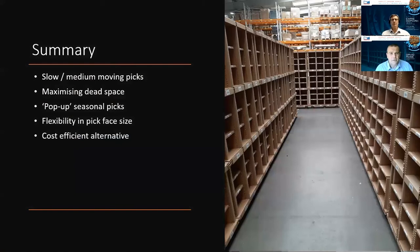So in summary, PIX is designed for slow and medium moving product. It's not really designed for fast moving product, because I'd suggest that if it's fast moving, it's on a pallet, it's picked, and a new pallet comes in. It's about maximising that dead space. It can be for pop-up seasonal picking, and they're so easy to collapse and build. They can be stored away very easily. PIX offers you that flexibility to change the size of the pick face, and it's very much a cost-efficient alternative to some of the other options out there.